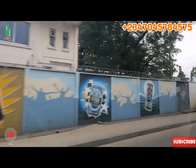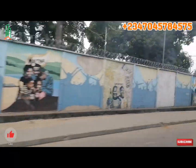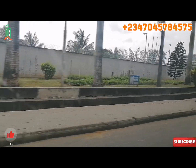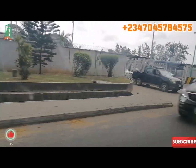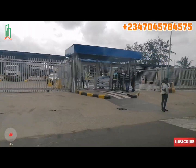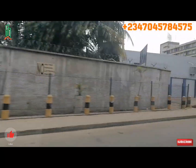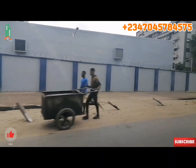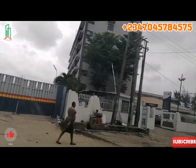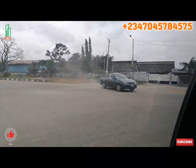So this is the popular Costain. You can see the breweries there. These are the breweries that produce a lot of the beers that people take in Nigeria. So this is the Costain axis, and imagine having a property in this Costain axis, which is the Surulere local government. You know how property in this area costs. You are looking at from 50 million to 100 million, 200, 300 million. It depends on the location in this axis. That is how property costs in this Surulere axis.